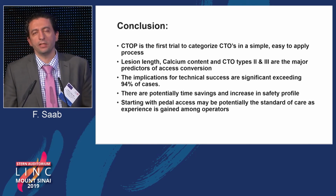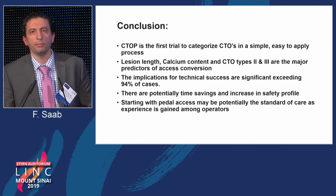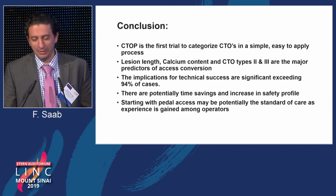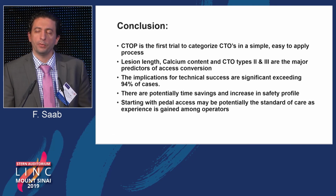Starting with pedal access, and I know I might be in the minority, but if I convince Chris Metzger one day, then I'll be successful. Starting with pedal access may be potentially the standard of care as experience among operators increases.